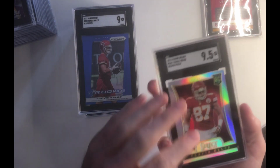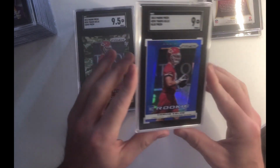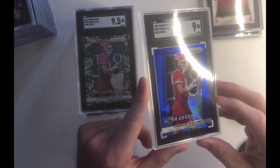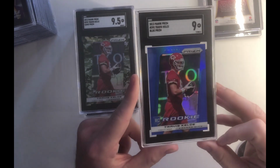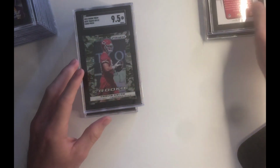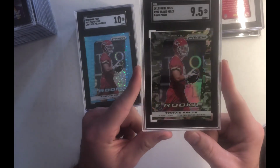Try to get that out of the way, but yeah, these are really, really sharp. Then got a blue Prism, came back a 9. I'm very happy about that because it has a massive dimple right there. I was not going to send these to PSA and pay the fee to have these graded just because I knew that they, for the most part, would not gem.